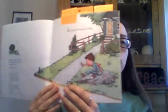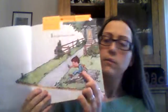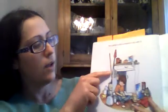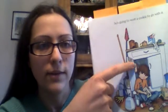At the beginning of this book, the boy here sees a mouse, and he had been reading a comic. And you can see there, he's got a comic book on the rock, and I never noticed that at the end of the book, the comic comes back. There it is hanging on the edge of the cabinet.